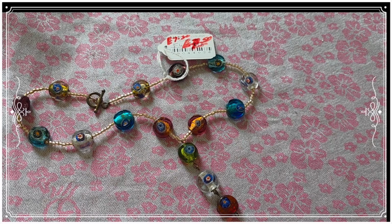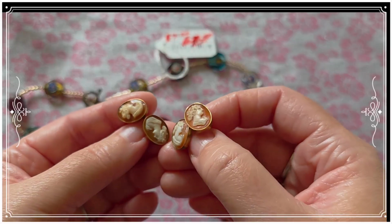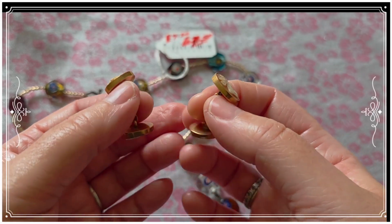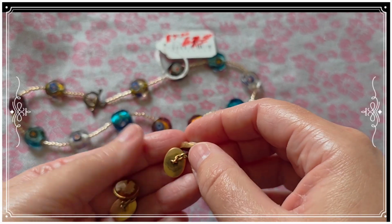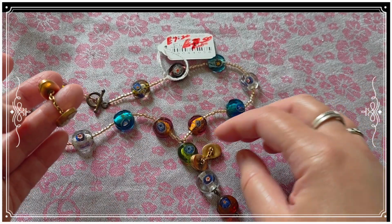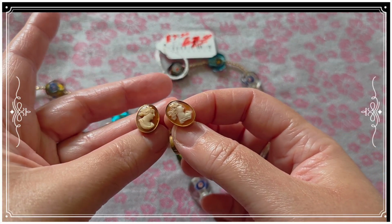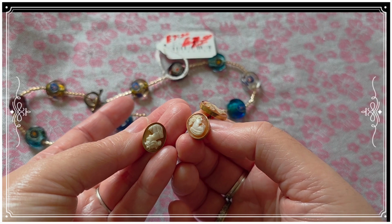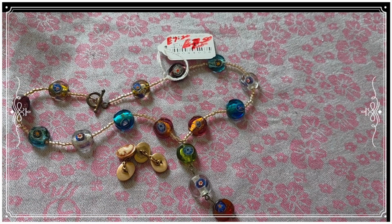Then I got quite a few cufflinks, only because they were cheap and I liked them. Like these vintage cufflinks, look at those cameo ones. I just really like these. I know they're nothing amazing, but I like the fact that they've got the two on each side. I think they look really nice on. So yeah, love those. And then we've got more cufflinks.